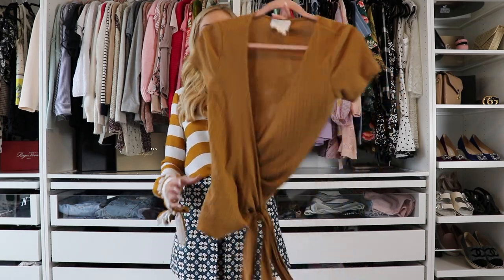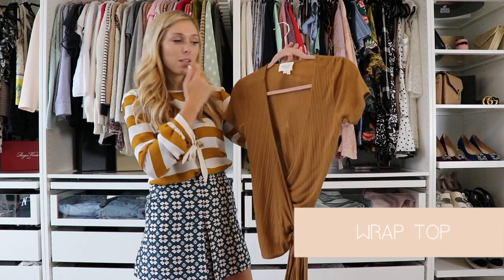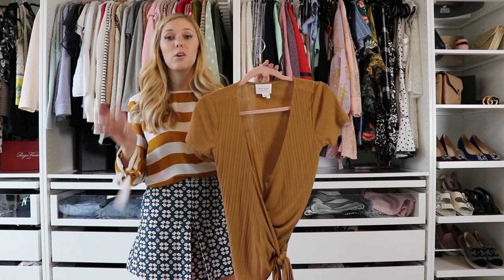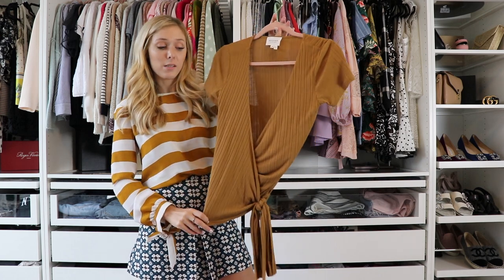My last top is a wrap top. So this is a short sleeve wrap top, and I chose that simply due to the fact that you can wear this kind of year round because you can pop a cardigan or a jacket over it in the fall and winter. But you can also wear this alone by itself in the spring and summer.